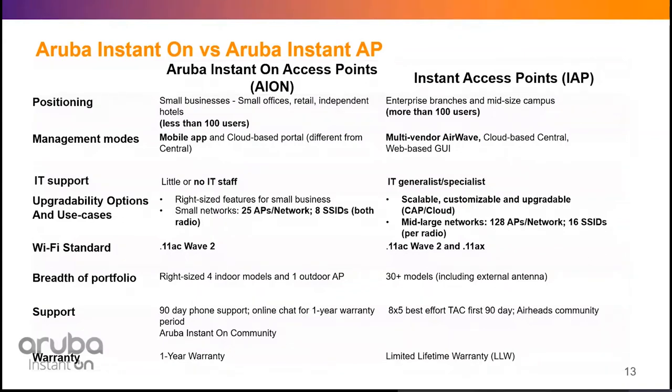Wi-Fi standards. On the Instant On side, we only have Wi-Fi 5 Wave 2, and on the IAP side, we have options for Wi-Fi 5 and Wi-Fi 6. Wi-Fi 5 Wave 2 is somewhat of a sweet spot for today's bandwidth demand in small businesses. But in an enterprise deployment, we highly recommend Wi-Fi 6 capable APs. One of the reasons is future-proofing, because nowadays Wi-Fi 6 capable devices are coming out on the market. Then breadth of portfolio, support, warranty, we all know that, discussed earlier.